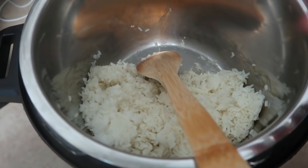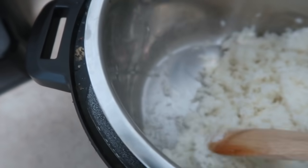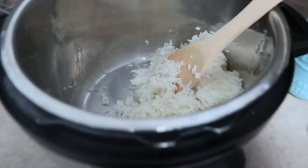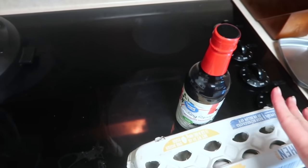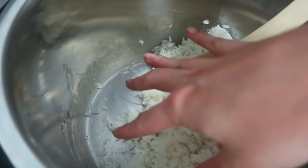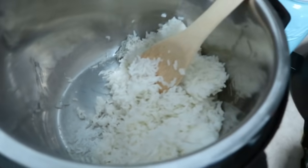Okay, so now that my rice is cooked, I'm gonna make a spot where the pan can cook the eggs. So that's really all that you need, and I'm gonna switch this to saute. And if you were doing this on a stovetop, you would just combine it on high heat. So I'm gonna crack a couple of eggs and I'm gonna let it sit there and scramble them, and that's how you're gonna incorporate the egg mixture into the rice.